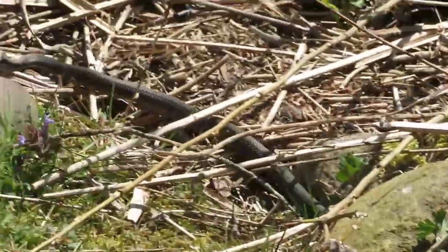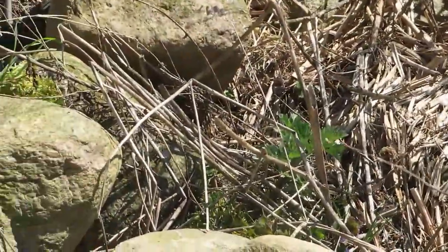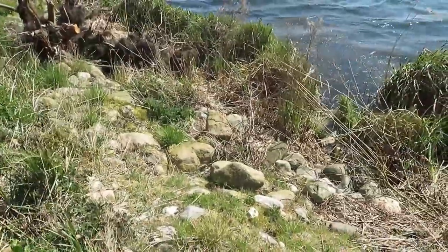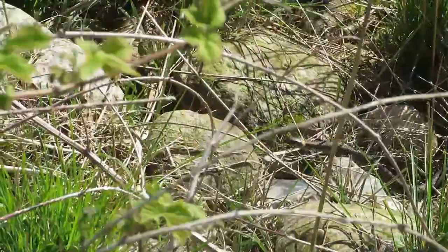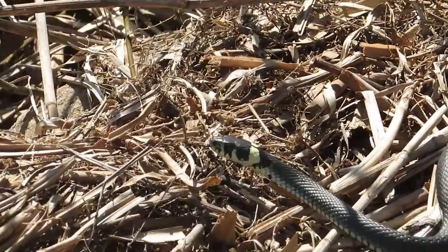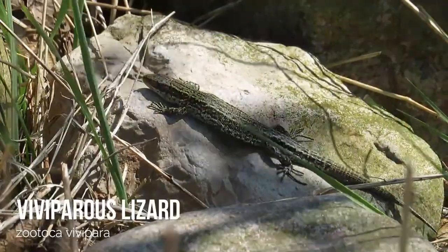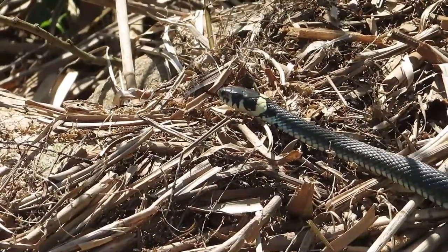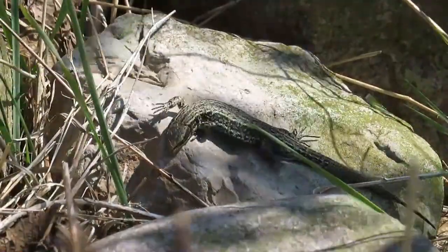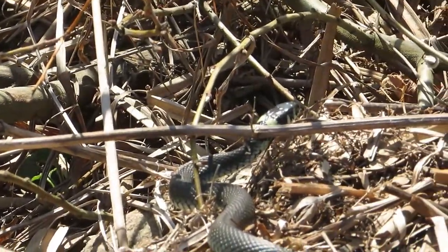Reptiles also roam the water's edge. Here the grass snake on the hunt for a meal. Perhaps this viviparous lizard. No luck this time.